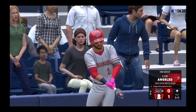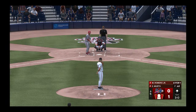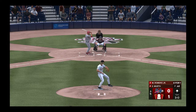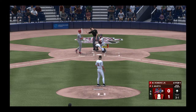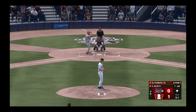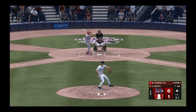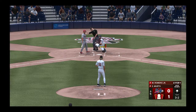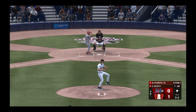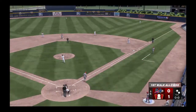Luis Angeles waits on deck. That's in there. 3-1. Right through there for a strike. That was one you'll want back, right in the heart of the zone. Gotta punish that. That one off the inside edge. It's a walk. Good patient at bat right there. Maybe that'll help get things going.